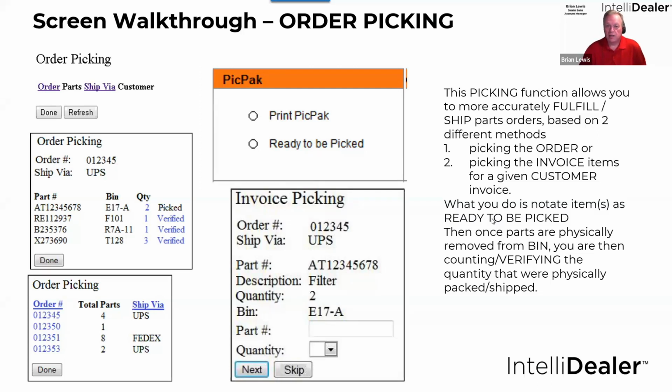And Art, we might pause here. We've got a few Q&As popping up here. We do, yes. You want me to just go through them for you? Yeah, sure.